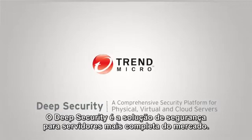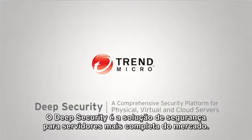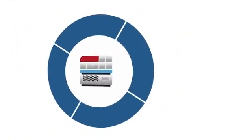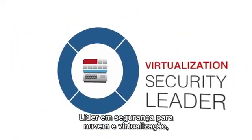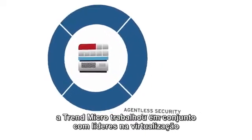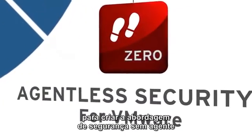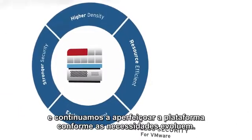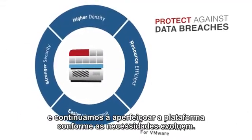Trend Micro Deep Security provides the industry's most comprehensive server security in a single platform. As a recognized leader in virtualization and cloud security, Trend Micro has worked closely with virtualization leaders to pioneer the agentless, zero-footprint approach to security, and we continue to build out the platform as your needs evolve.